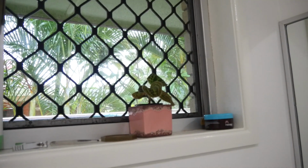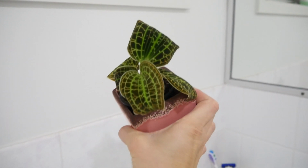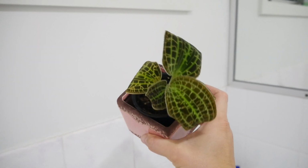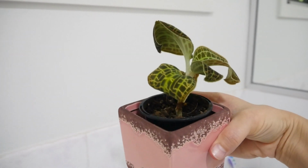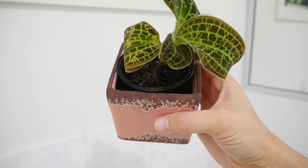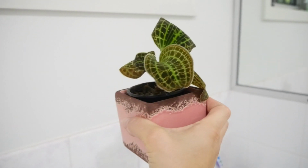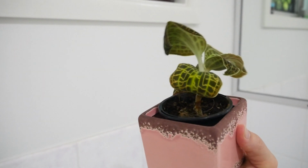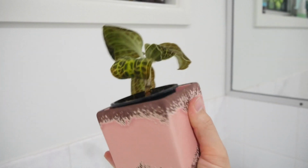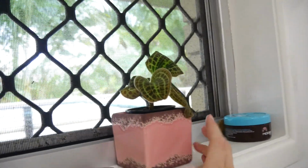In the bathroom, literally the only plant I have in here is my Macodes sanderiana, which I bought myself as a little special treat because it was pretty expensive from Bunnings. He was $50. He's growing really well. Obviously I don't have him in a terrarium. He's just growing in a really barky soil mix. I probably water him once a week. I try not to get the leaves too wet either. And he seems pretty happy in here. This is a south facing window, so nothing else will grow in here.